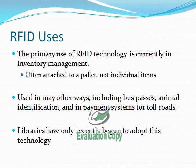RFID is also used in many other ways. It's used for public transportation systems like bus passes and MARTA passes. It can also be used for animal identification and in payment systems for toll roads. It was only in the 1990s that libraries began to adopt this technology. Some of the reasons for this have been suggested to be the startup costs and the sort of stigma that libraries don't adapt to technology well.